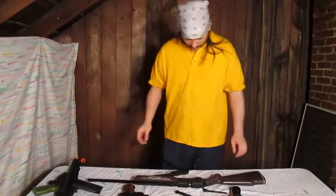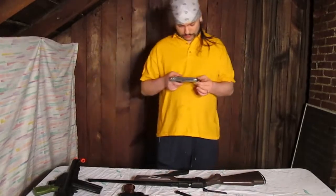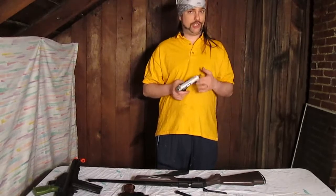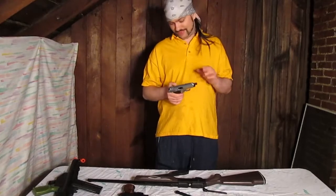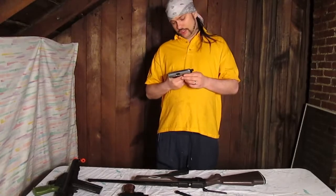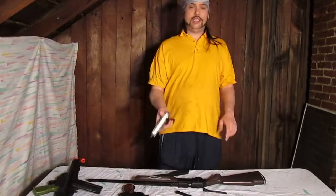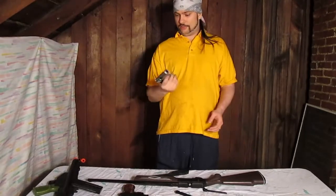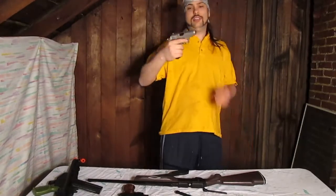Then we have the Walther PPK. Now, this gun was originally the black version, and I stripped it, and I'm in the process of polishing it. I didn't strip it and grind it down enough to get a mirror slide, which I don't even think this would be capable of, but this is a blowback replica of the famous gun by a British son of a bitch. Now, there's no BBs in it, and the slide will lock back with the clip empty in it, but this is the action of it.